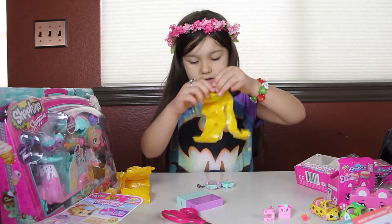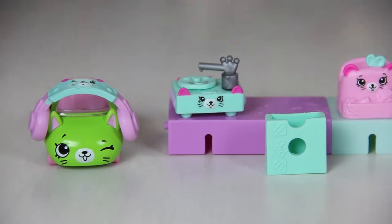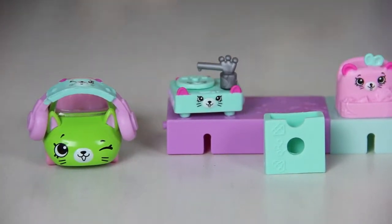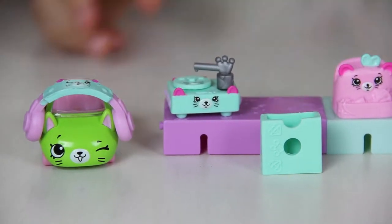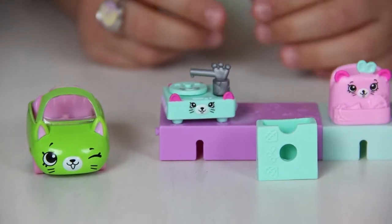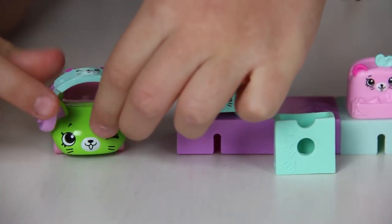The Princess Kitty Dance Hall. All it takes is one big dream. You better. Okay, what was going on there? Okay.